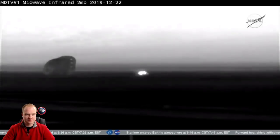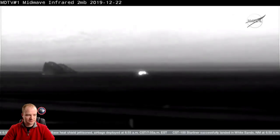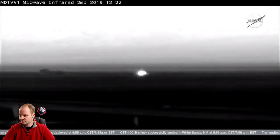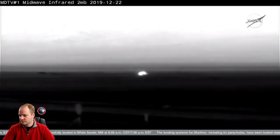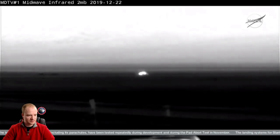Good landing this morning. Now the spotlight's going to shift a little bit to the landing recovery team waiting out there in New Mexico. They have to wait for clearance before they start heading over to the vehicle, but Starliner has touched down at White Sands successfully this morning. Main chutes are jettisoned. That'll keep those chutes from pulling Starliner away as the landing recovery team is looking to make their way toward it.